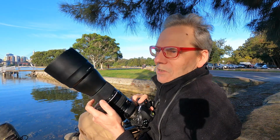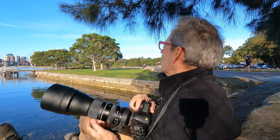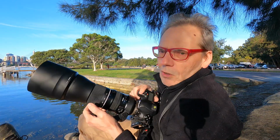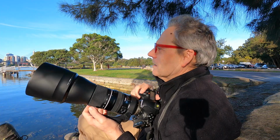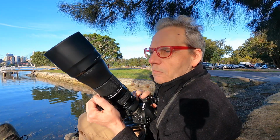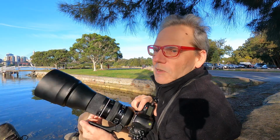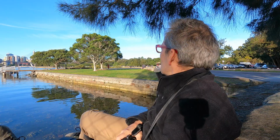Relative to mirrorless cameras these days, this is really slow. I think it's about 7 frames a second or something. Nevertheless, being 45 megapixel, I think is the size of the sensor, it produces huge files. I'm happy with 7 frames a second. Alright, let's go to the fish market. There's bound to be more birds around there.